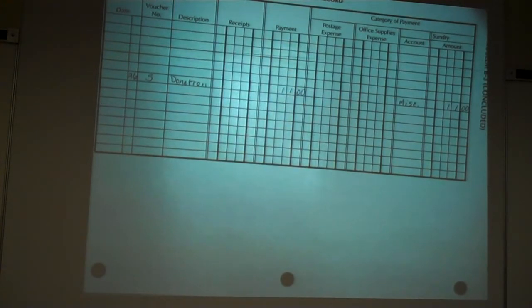Would we want a better description than just donation? Maybe. And that one would go under the sundry. We're putting it under miscellaneous.